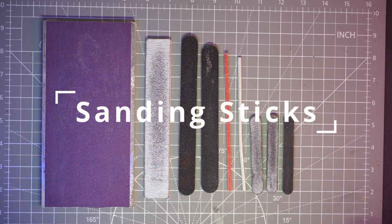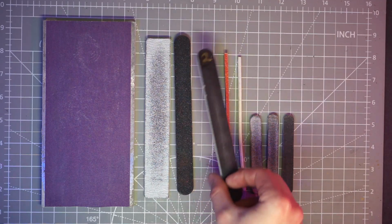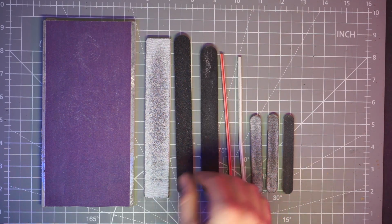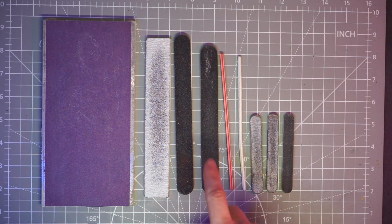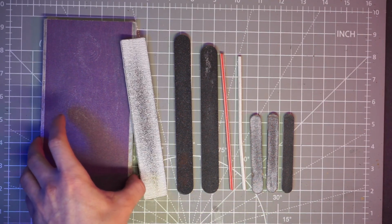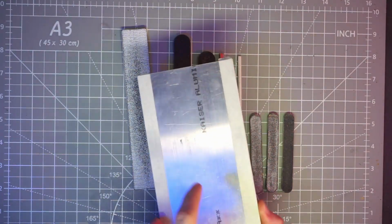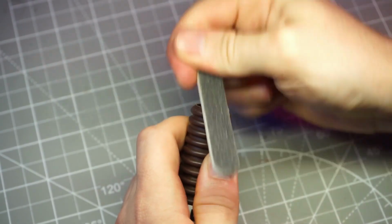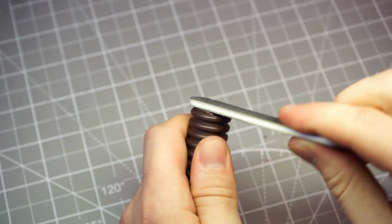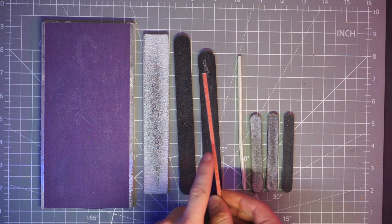Moving on to sanding sticks. Now, these are different from sandpaper. These are basically sandpaper that's already been stuck to a rigid foam core stick. They're usually double-sided and come in different grits. You can also make these yourself by gluing normal sandpaper to a popsicle stick or to something large and flat, like in this case, a large piece of aluminum that I had, but you can also use wood or plastic. They're great because they have that hard backing, which means you can file things down with pretty precise detail. They even come in little sanding twigs like this one.